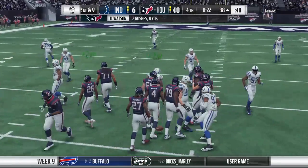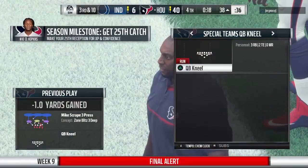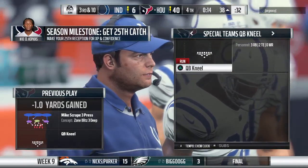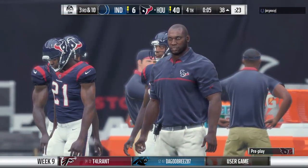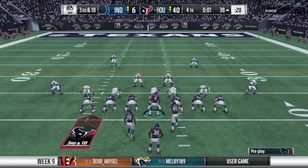Down to a knee here. The defense still with a couple of timeouts. We'll see if they want to use them. The Texans on third down. They've been outstanding, 7 first downs in 8 tries. This is 3rd and 10.